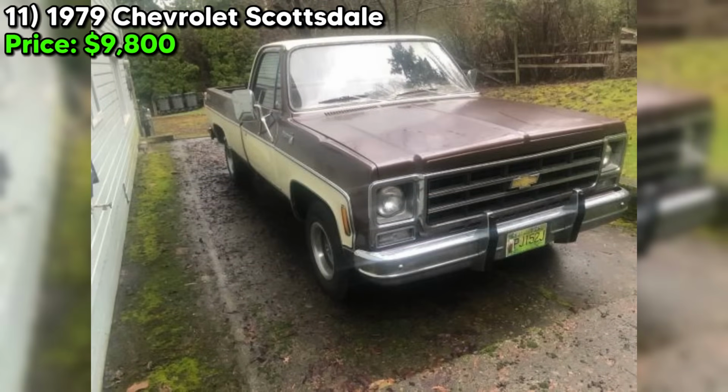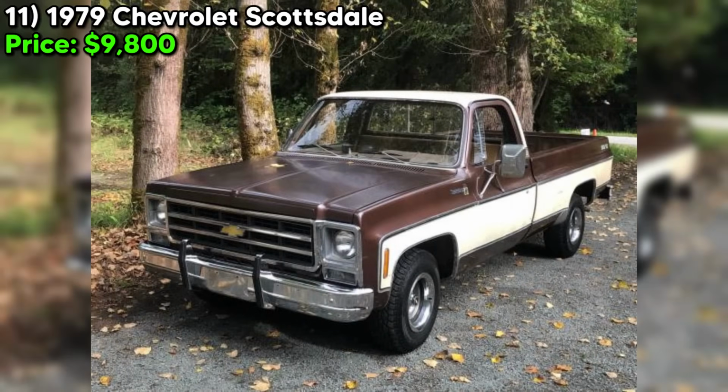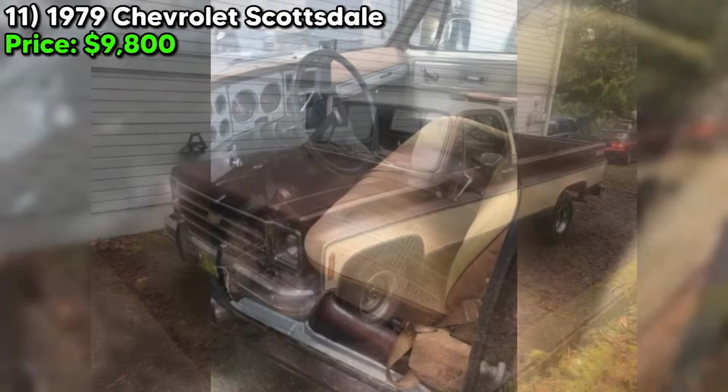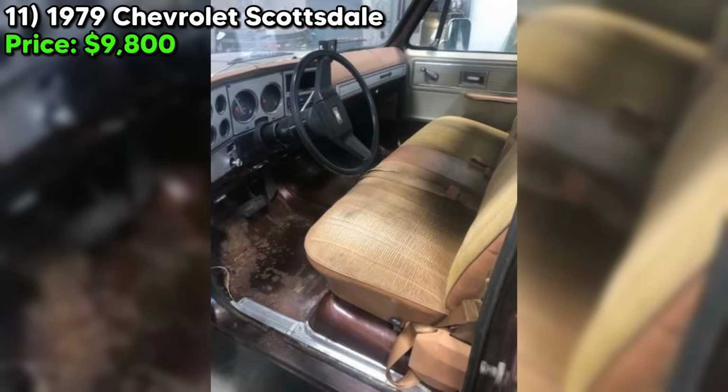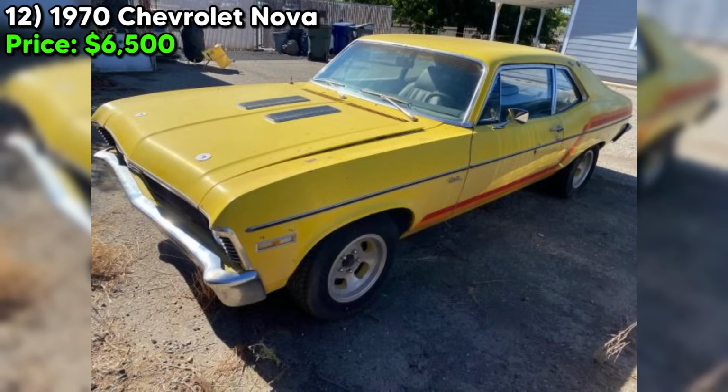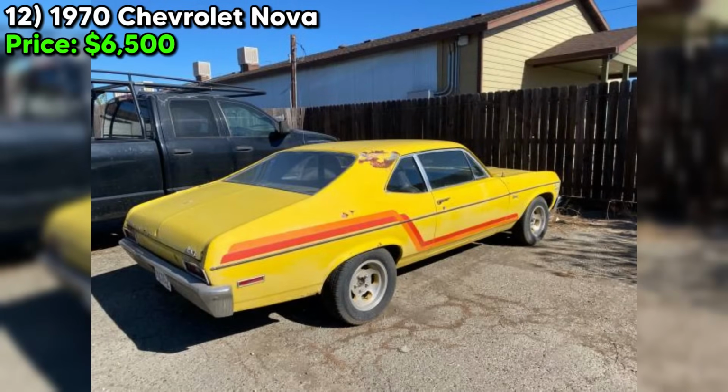While the asking price of $9,800 may be justified by its condition and rarity, potential buyers should still thoroughly inspect the vehicle and consider the costs of ownership before making a final decision. For the right buyer, this Scottsdale could be a dream come true and a cherished addition to any classic truck collection.